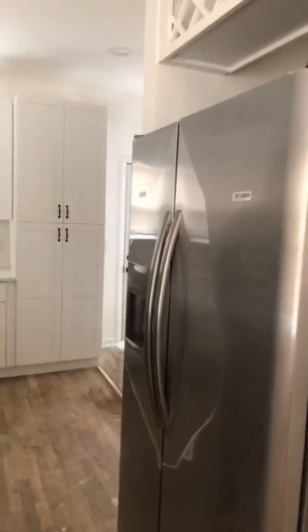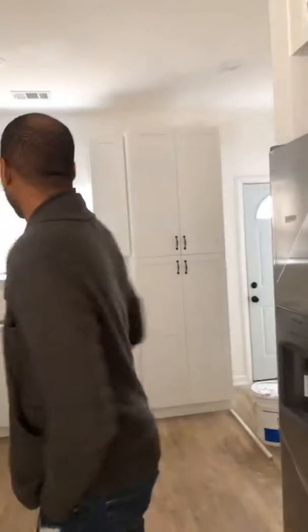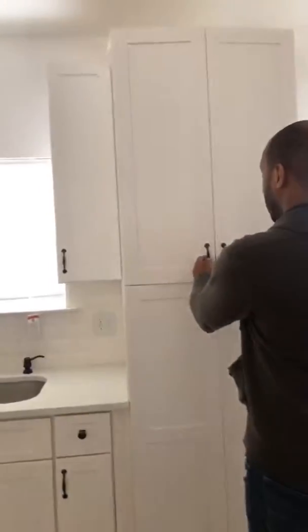Exactly. This was actually the pantry before. Okay. And we turned it into a built-in for the fridge. I like that. And then we just had the pantry. We just had the cabinet pantry. Is it just going to be just the cabinet pantry? Yeah. Okay. I still like that though. It's still pretty spacious. Yeah. Definitely have a lot of shelf room as well. Yeah. So, okay, cool, awesome.